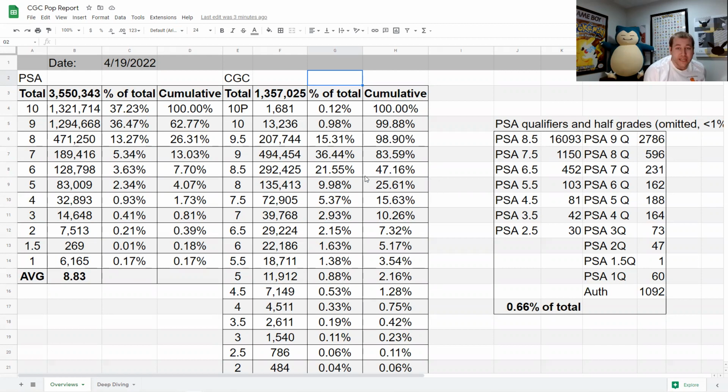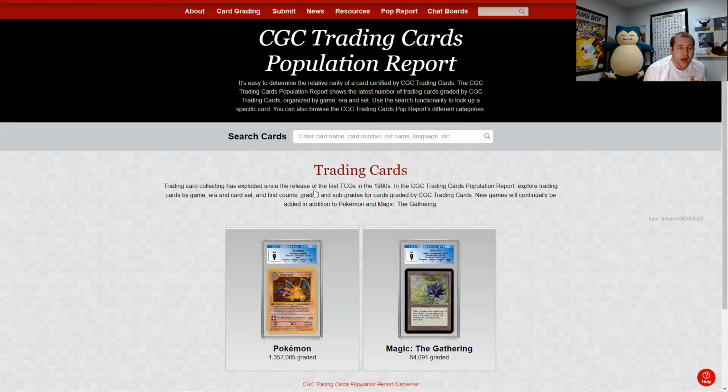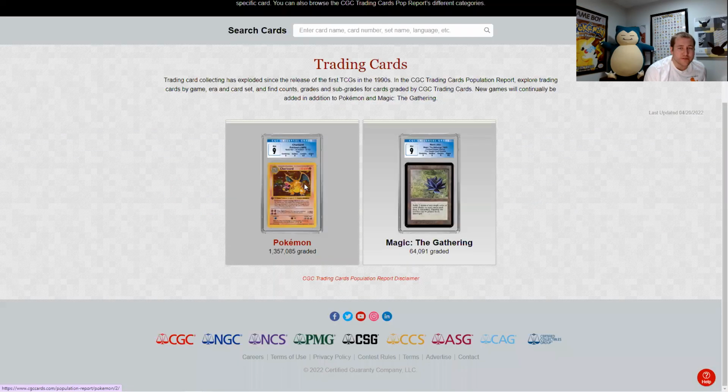But before I get into the spreadsheet at all, I do want to say that the CGC Pop Report is out. I think I'm a little bit late. It's been out a couple weeks now, but I needed time to sift through all the data, and I wanted to put out some good information. There's a lot of videos out there already talking about the Pop Report, doing the YouTube thing, hitting the news while it's hot.